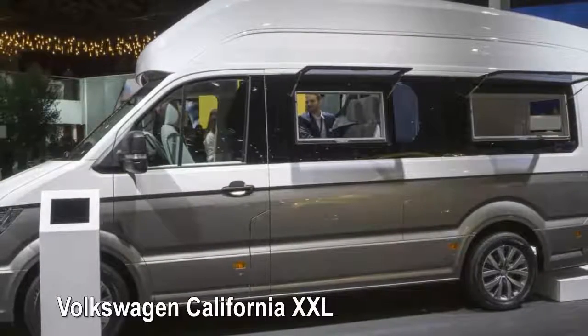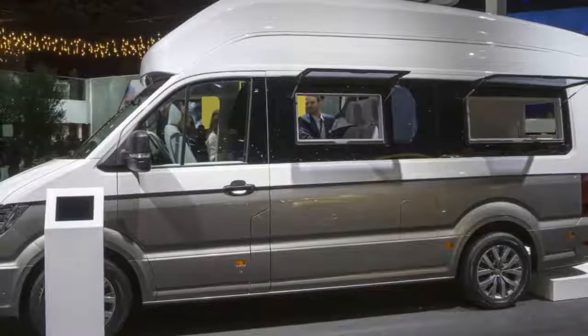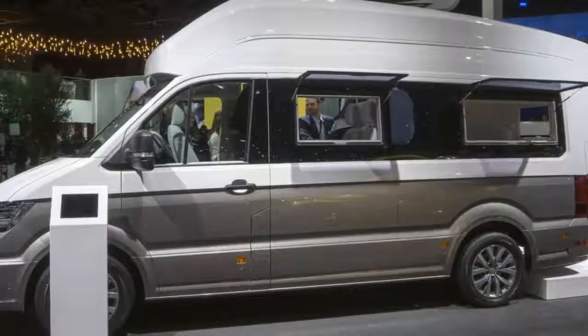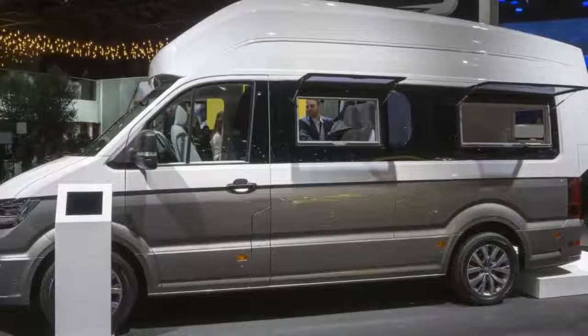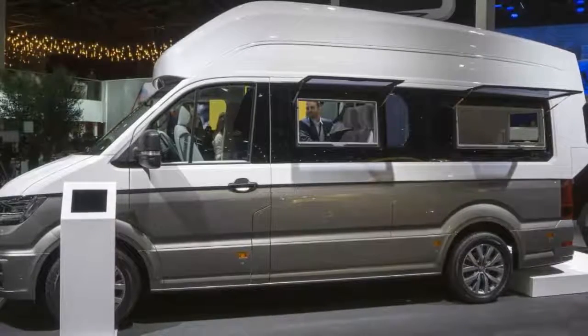Volkswagen California XXL. Volkswagen may not sell a camper van in America anymore, but the company still makes one. Ironically named after an American state, the California features a pop-up top with sleeping for 4, but Volkswagen took this camper to the extreme and created the California XXL concept.